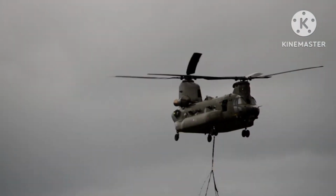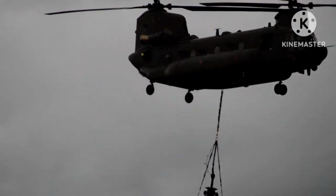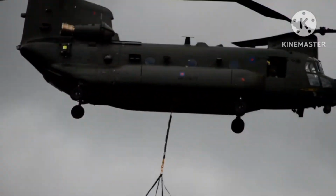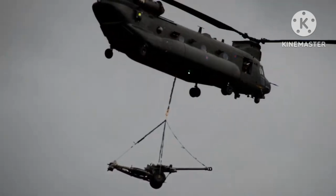Now it's time to prepare yourselves for one of the highlights of today's flying displays. Ladies, gentlemen, boys and girls, please turn your eyes to the sky for the 2024 Chinook role demonstration. From the left.